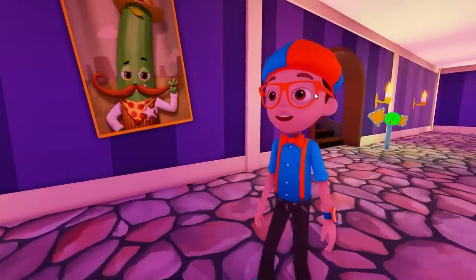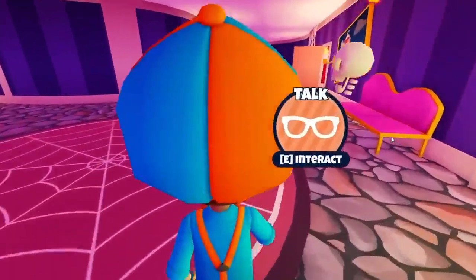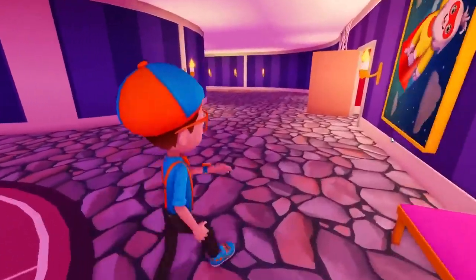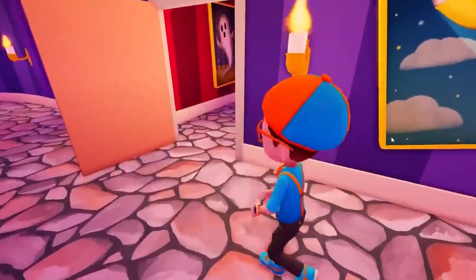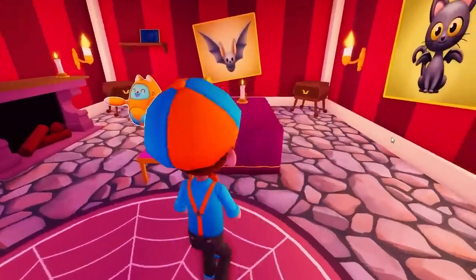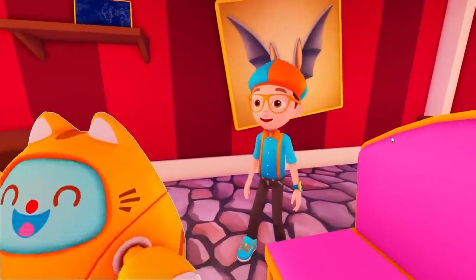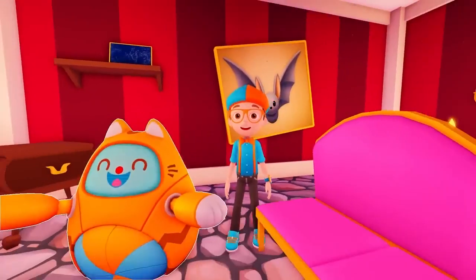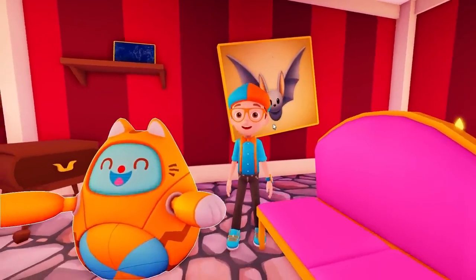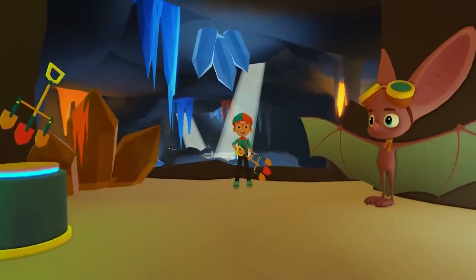Oh! Look at that cucumber in a cowboy costume! Whoa! Is that a skeleton head? Could Tabs be in here? Hello! Yes! It's Tabs! We found Tabs! Yay! Thanks for helping me find Tabs! Now let's go celebrate Halloween!